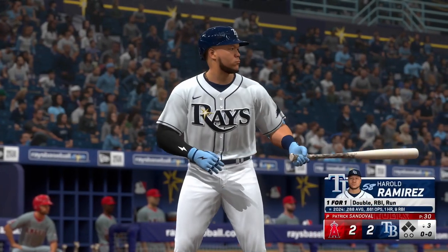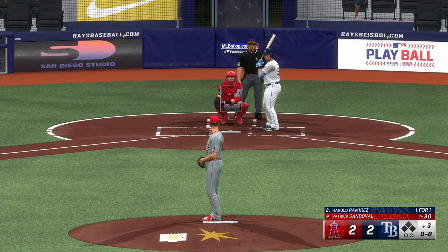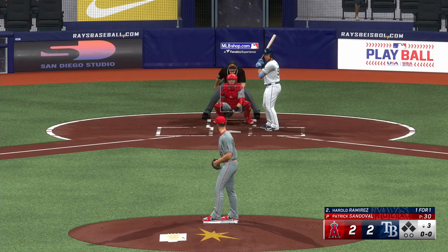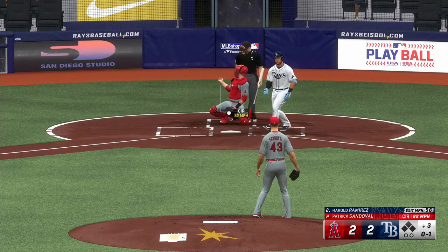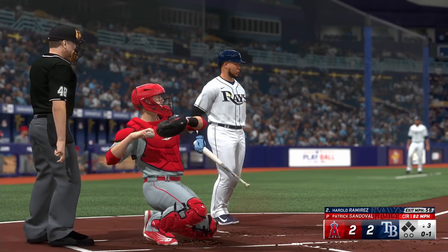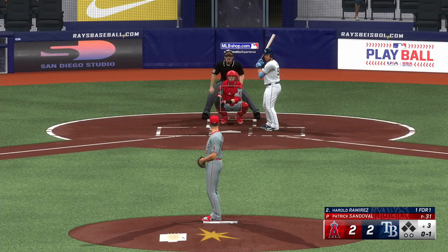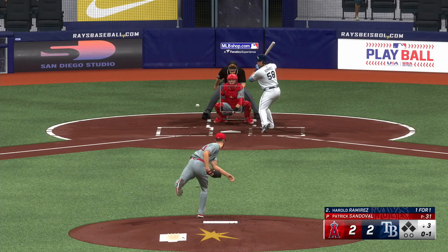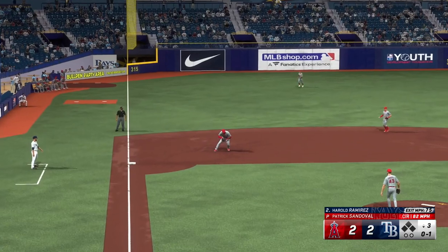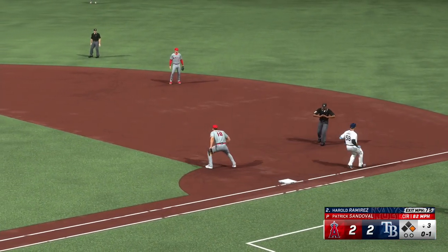And welcome back to the ballpark. Set for the bottom of the third, and now the first baseman, Harold Ramirez. The pitch. Tapped at the plate, but it's a foul ball. The pitch. This to third, Sano. Low throw, and he can't take it out.